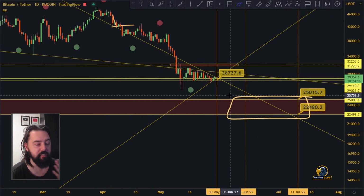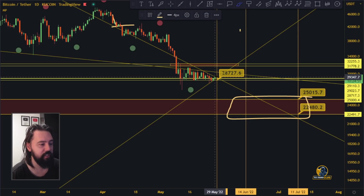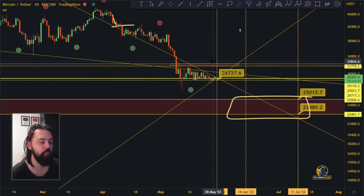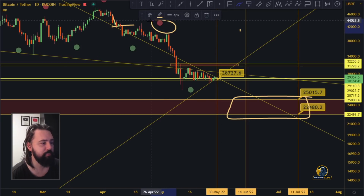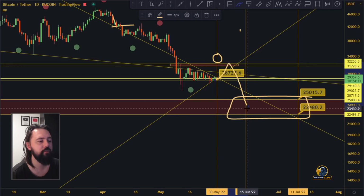We've been explaining this several times before, but where are we going to come down there, right over here on the rejection and just go down, or are we going to try first some kind of move towards the upside up here, get rejected, and then go down? How this is going to play out, we do not know. The only thing we know is that the moons are playing out right now. We are getting a new red moon up here, so this move doesn't have to go immediately towards the downside, but it can go up first and then towards the downside later.